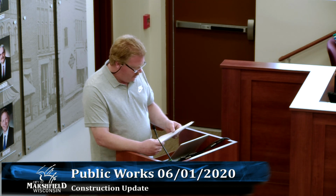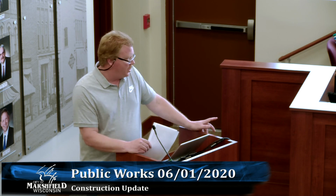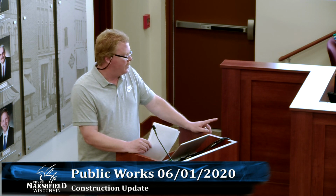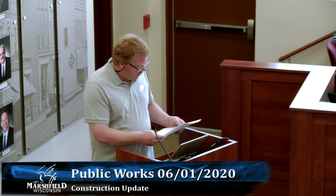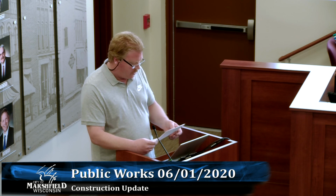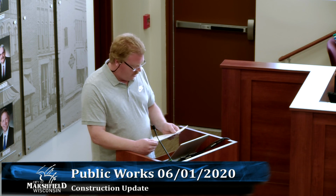14th, between Vine and Peach, we held off on closing that street. That's in conjunction with the Peach closure between 17th and 14th. We're going to wait to close that street down on Wednesday after this testing goes through tomorrow night. Sanitary manhole replacements, all of them are completed except one, and that'll be in conjunction with the, what street is that, Tom? 13th Street Mill and Replace project, and that's to be scheduled yet.